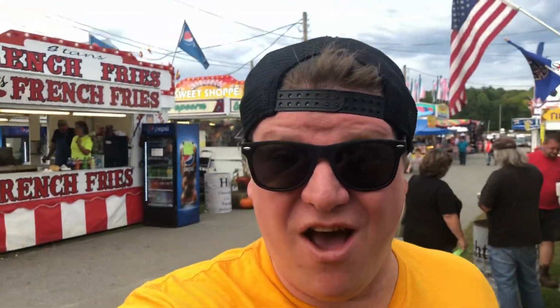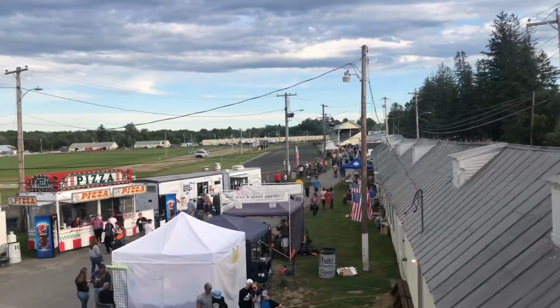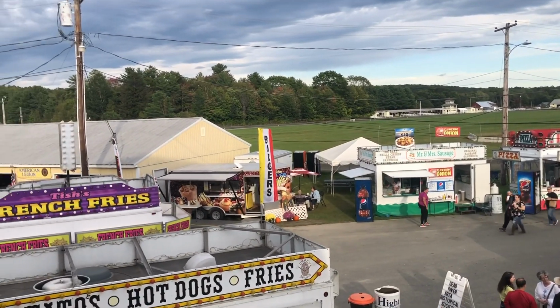And that's $9. I'm always into things retro, especially burgers. Come back up to the top to look at the different vendors and then part of the Midway here. But looking at all that stuff is not why we're here filming today. The reason we're filming here today is this.